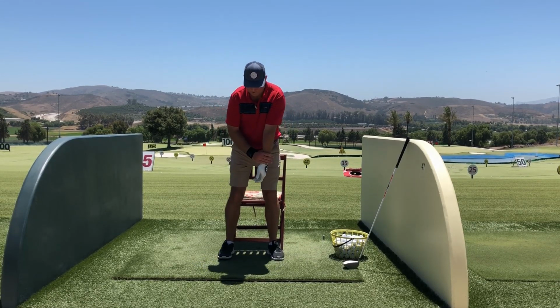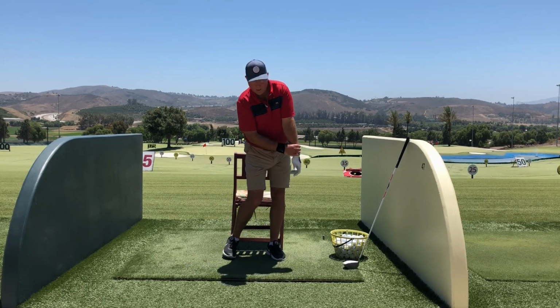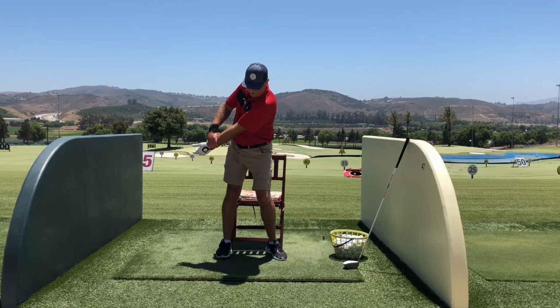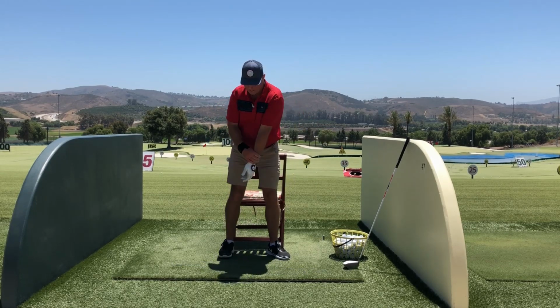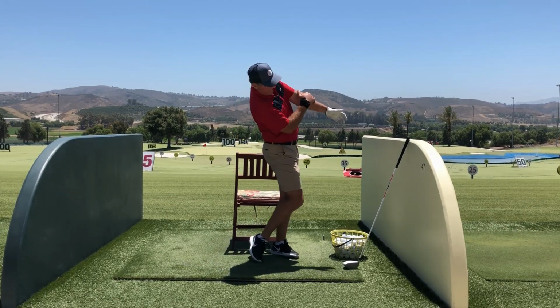So it would look like this. And 1, and 2, and 3, 4, picking up speed, and 5, and 6, and 7, and 8, and 9, and 10.